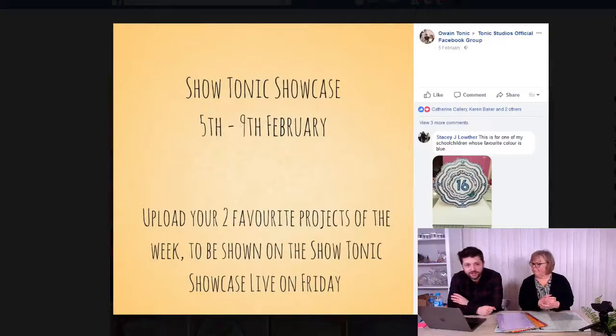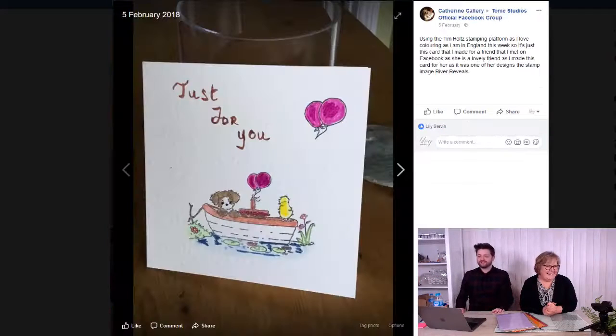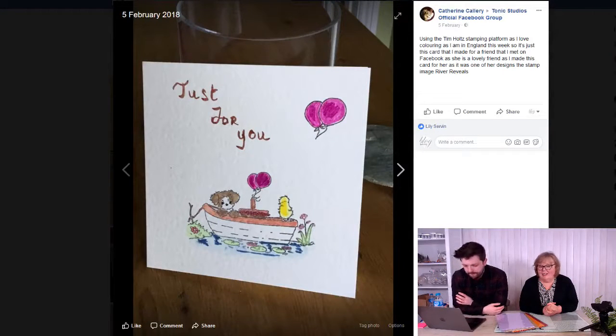So if we're ready to kick off the cards. Come on down. Let's kick off these cards. Catherine, great colouring again. Catherine's had her pens out. Now I think that looks like Merlin in the boat there, Catherine. It's a Merlin-esque thing to do, with his little duck friend. That is lovely. So cute.